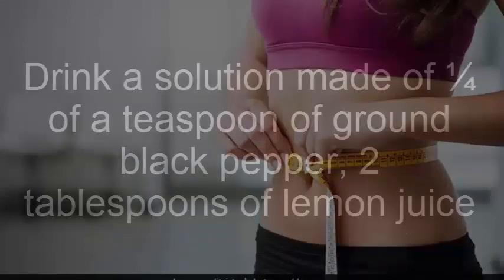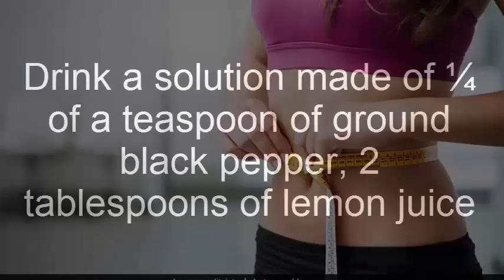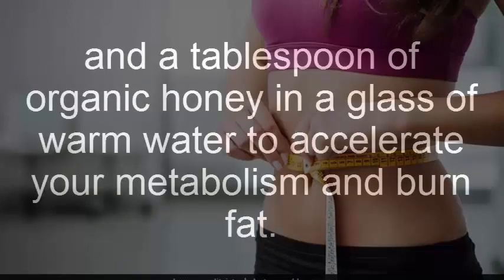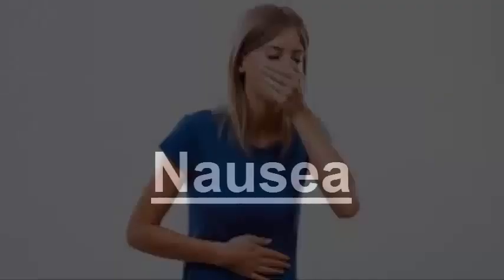Weight loss. Drink a solution made of 1/4 of a teaspoon of ground black pepper, 2 tablespoons of lemon juice, and a tablespoon of organic honey in a glass of warm water to accelerate your metabolism and burn fat.